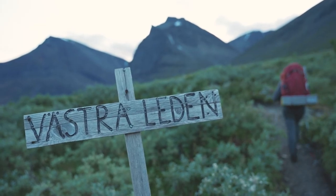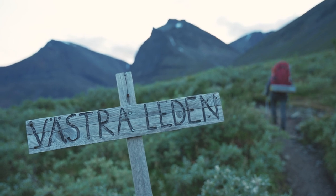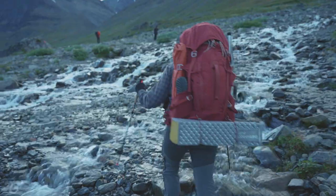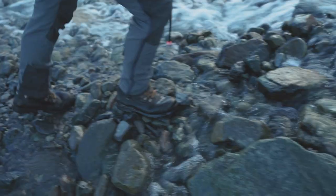Even though some refer to the western route as the easy route, that is far from the truth. Even though it doesn't have the technical features of the eastern route, it's much longer with more altitude meters to climb. The alpine terrain with boulders, rocks, gravel and loose ground is also quite steep in plenty of places, which can make it quite slippery.